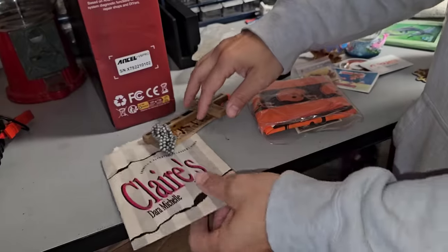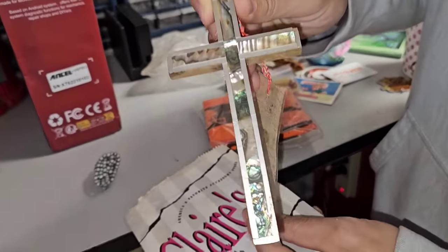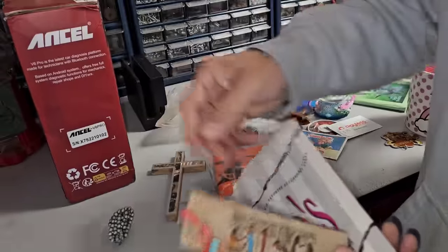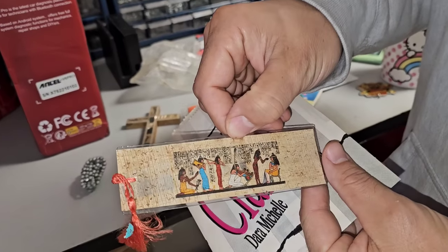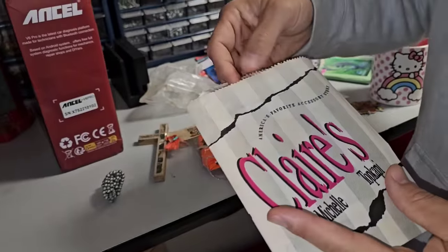Okay, you want to see something really crazy? It's not the cross. Okay. Oh, that's actually really pretty. It is. Mother of Pearl. It's not this Egyptian bookmark, made out of papyrus. It is... Are you ready?